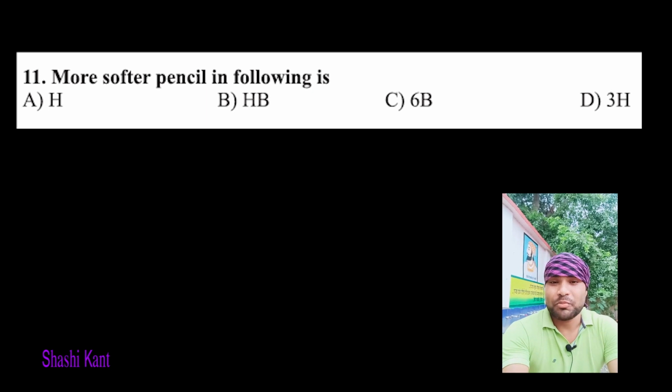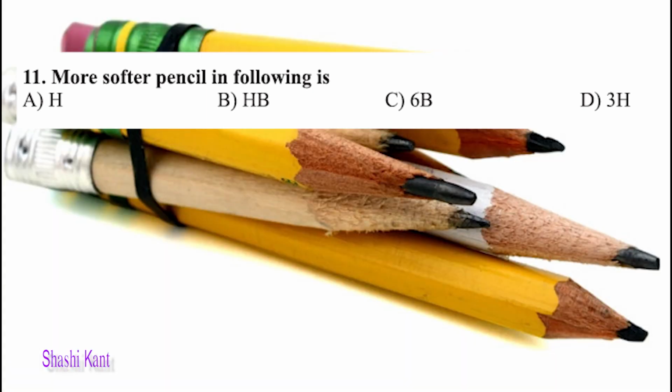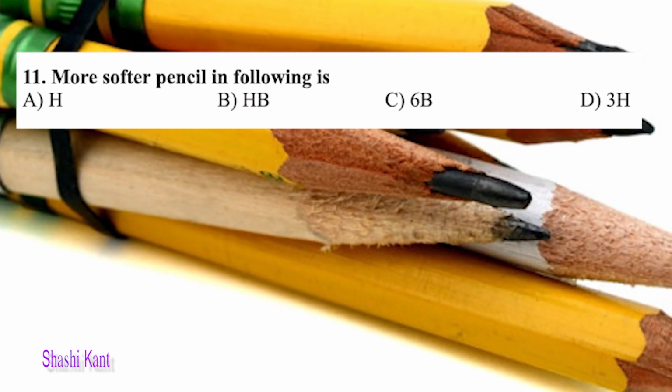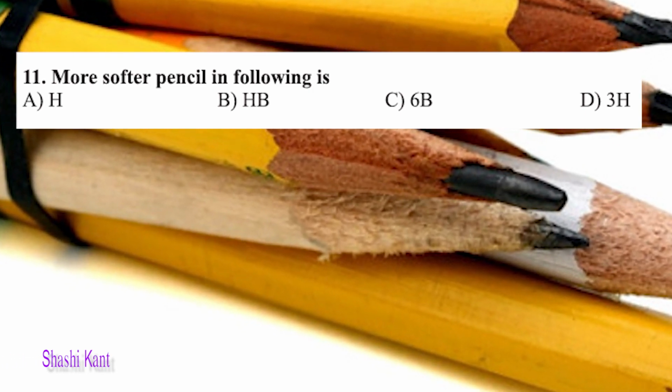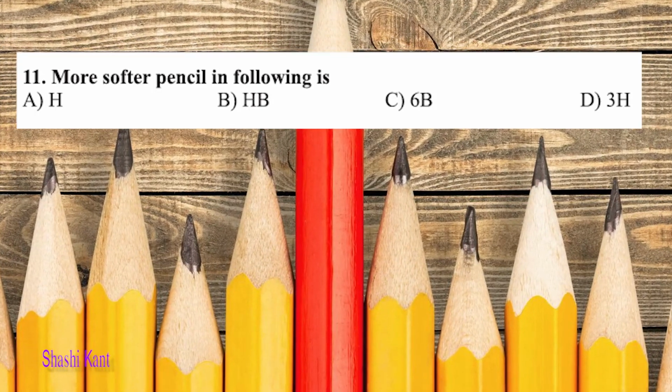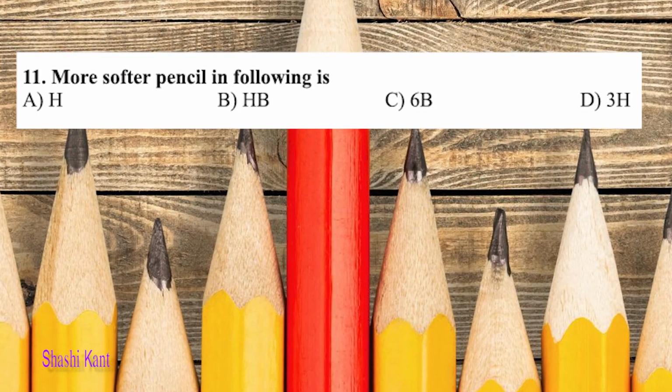Question number 11, more softer pencil in following is. Options are A, H, B, HB, C, 6B, D, 3H. So B grades are more softer, and here the answer is C, 6B.